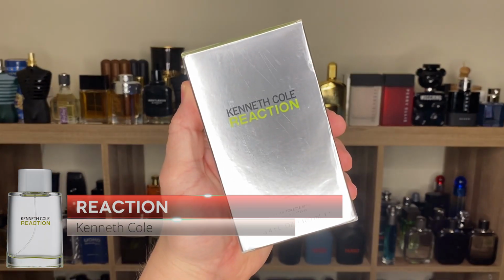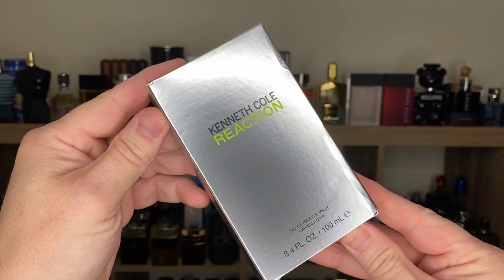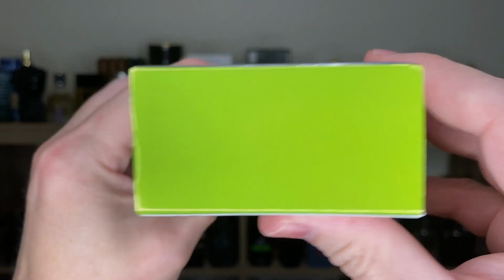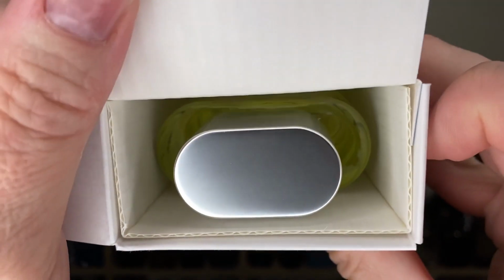In 2005, Frank Volkel created a fragrance for Kenneth Cole called Reaction. Let's check out that presentation. Apple, grapefruit, and mandarin orange in the top, lily of the valley and watermelon in the heart, musk, patchouli, and sandalwood in the base. So relatively simple scent profile.